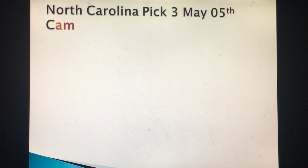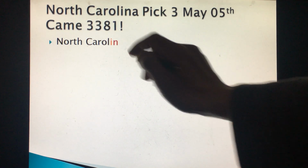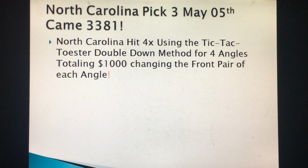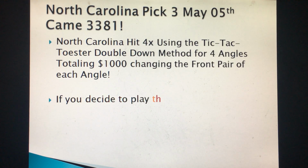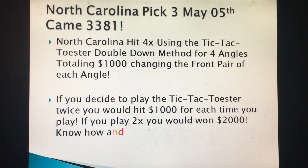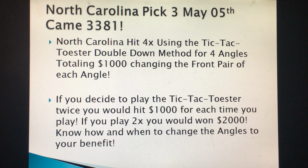And North Carolina hit 338, not 3381, just 338, 4 times, which is $1,000, changing the front pair of each angle. If you decide to play that Tic-Tac-ToeSter system twice, you will hit $2,000 for that draw.